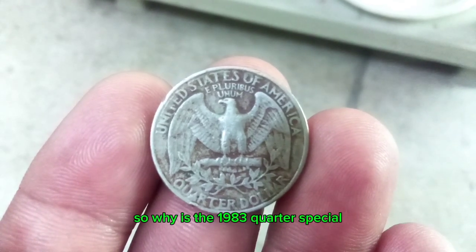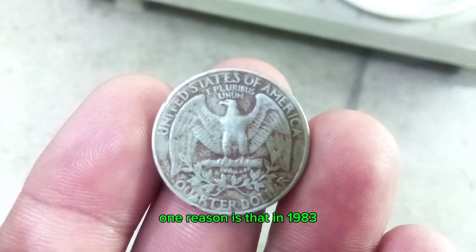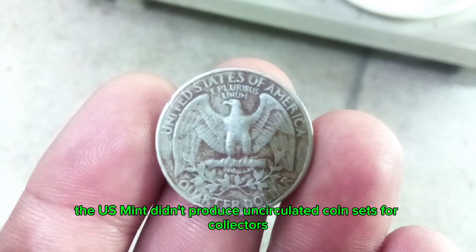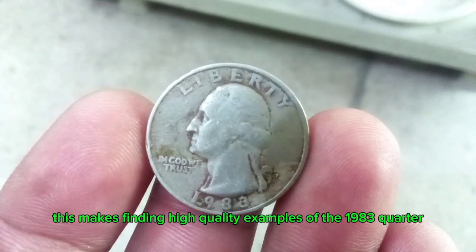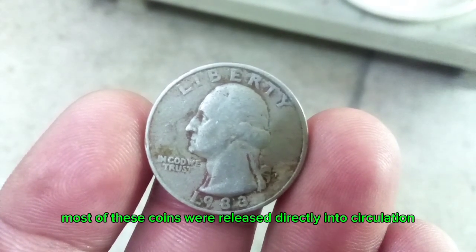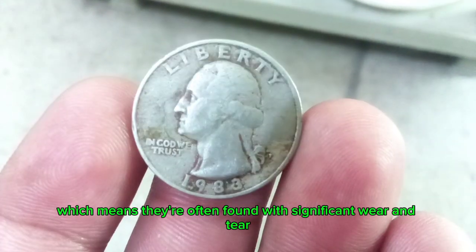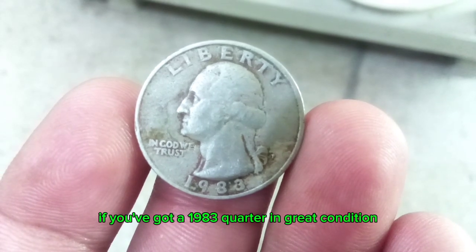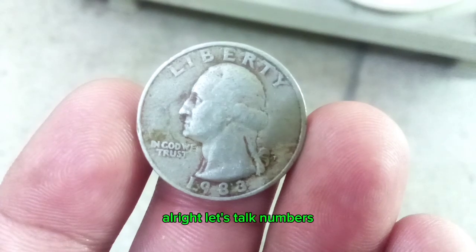So why is the 1983 quarter special? One reason is that in 1983, the U.S. Mint didn't produce uncirculated coin sets for collectors. This makes finding high-quality examples of the 1983 quarter much harder today. Most of these coins were released directly into circulation and saw heavy use, which means they're often found with significant wear and tear. If you've got a 1983 quarter in great condition, you might be holding on to something pretty valuable.